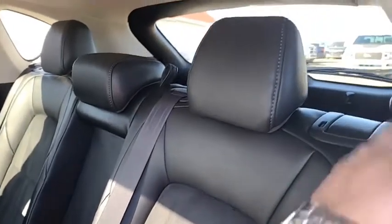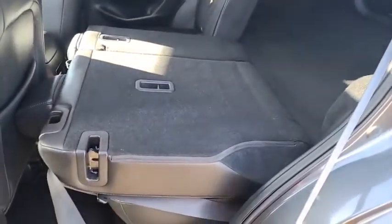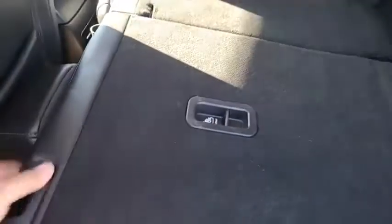And just like all standard SUVs nowadays, guys, 60-40 split. So sasara mo to, that folds down. So yan yung fold niya pag na-flat mo. Almost flat siya, di ba? 60-40, so na-fold din yung kabila. Andyan yung anchors if you have the car seats for the latch.